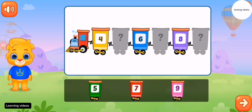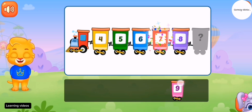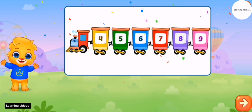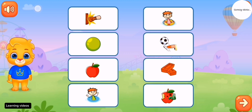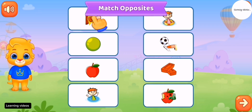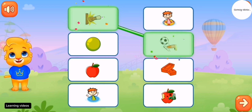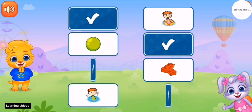Four, six, eight, five, seven, nine, four, five, six, seven, eight, you're doing great. Nine, four, five, six, seven, nine. Match opposites. You're doing great!